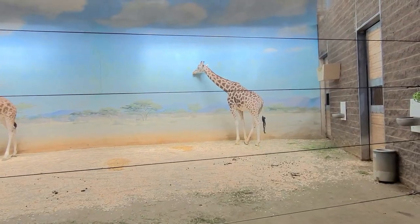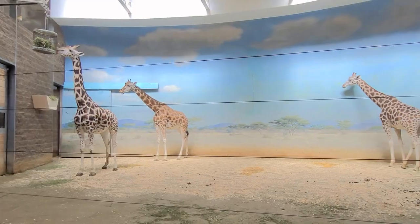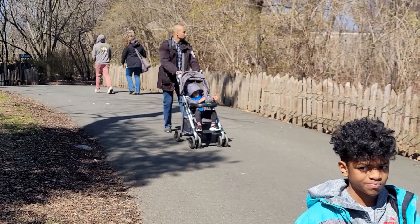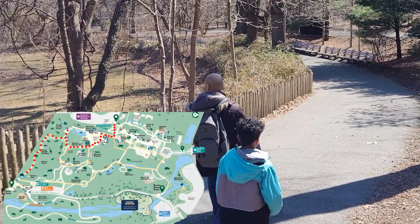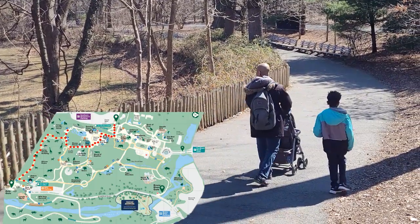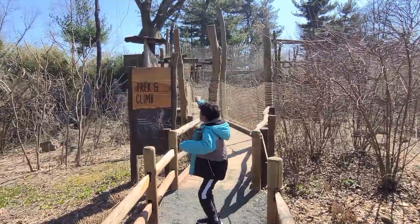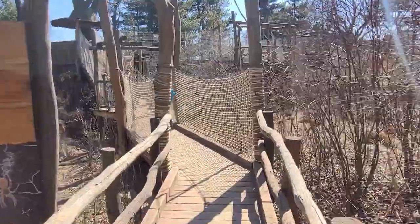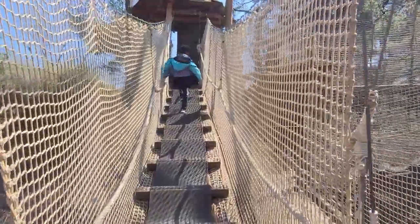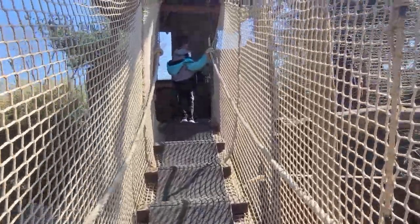Wow. All right, we're at the giraffe house at the Bronx Zoo, and due to the colder weather, they're indoors. So what are we about to do? All right, buddy. There he goes. We're going on the upper route. The upper route? Okay.